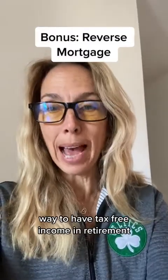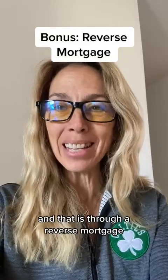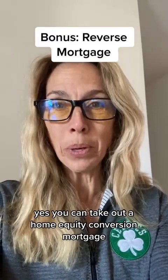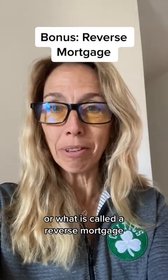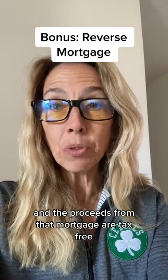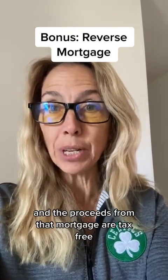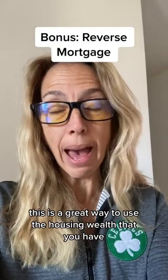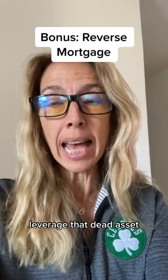And there's one bonus way to have tax-free income in retirement, and that is through a reverse mortgage. Yes, you can take out a home equity conversion mortgage, or what is called a reverse mortgage, and the proceeds from that mortgage are tax-free. This is a great way to use the housing wealth that you have, leverage that debt asset, and create a tax-free income in retirement.